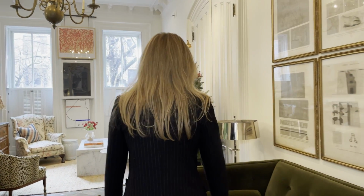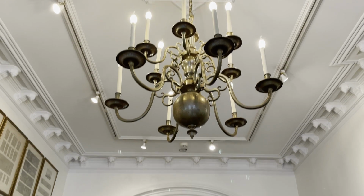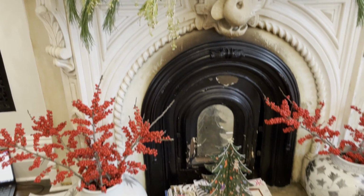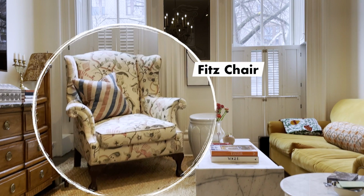I knew I wanted the living area to be closer to the windows where there's natural sunlight, and I wanted the dining area to be closer to the kitchen. I also wanted to create a divide and have the fireplace act as the divider between the living area and the dining area.